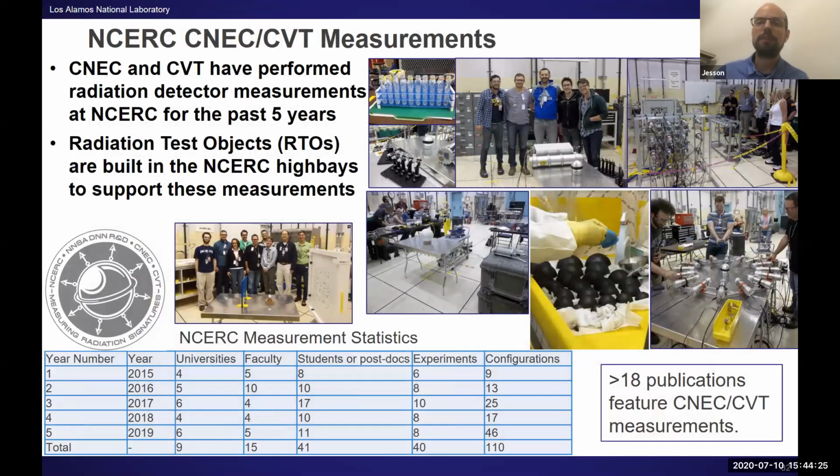We've also been very involved with the university consortia. This slide highlights some of the work that we did for the previous university consortia before MTV existed. This was for the CBT and CNEC consortia. We performed measurements for all 5 years of those consortia, and it was largely based upon building these radiation test objects and doing subcritical experiments. You can see lots of different pictures here of some of these experiments that we conducted over those 5 years. We also did a couple of Godiva bursts, but unfortunately I don't have a picture of that on this slide.